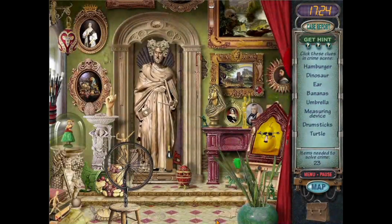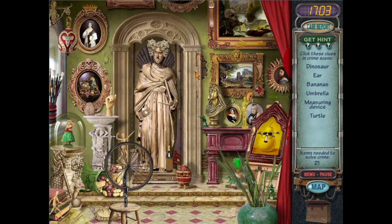Let's move on to the art museum, and we need a hamburger, a dinosaur, an ear, bananas, umbrella, measuring device, drumsticks and a turtle. So we have the drumsticks. A hamburger. Again, I'm not that familiar with the art museum. We have an ear there. There's the dinosaur. There's the turtle. We still need 18 items.